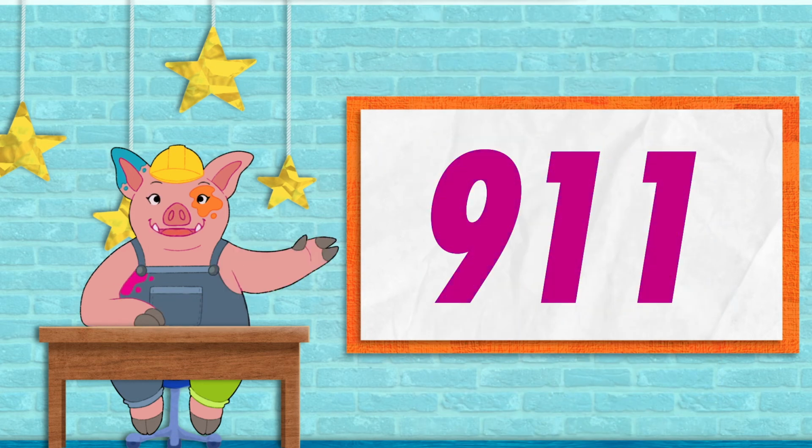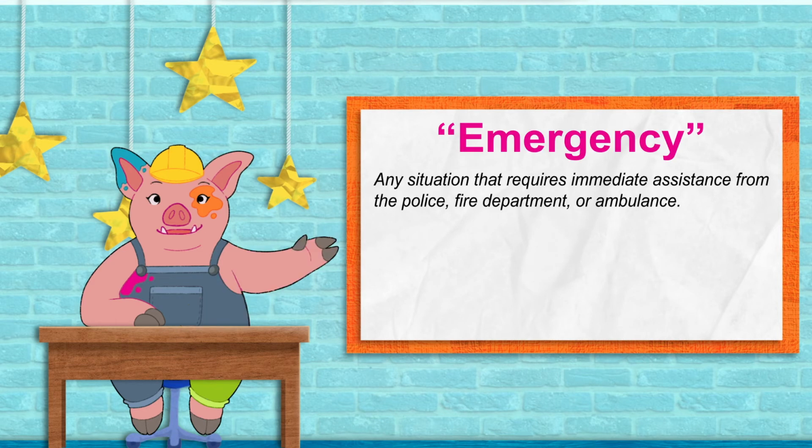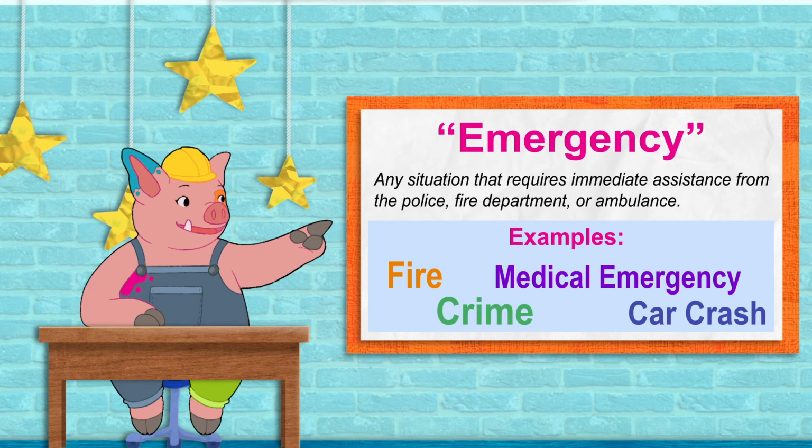We all recognize this number. If an emergency happens, let this be your guide in deciding your action. When in doubt, call 911. An emergency is any situation that requires immediate assistance from the police, fire department, or an ambulance. For example, a fire, a crime, a car crash, or a medical emergency.